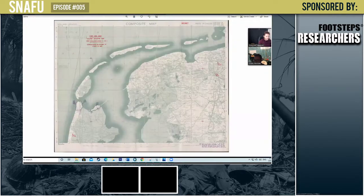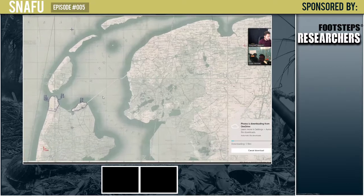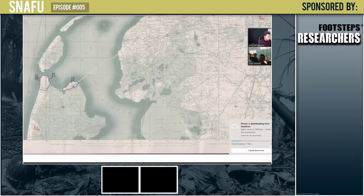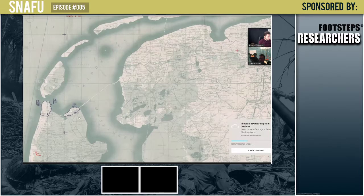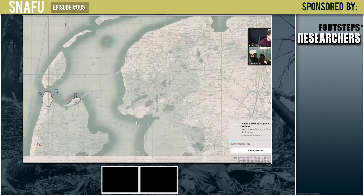Here you can see maps from the end of the Second World War, late May, showing the location of German troops that are still stationed in coastal gun batteries and so on. Wow, that's great. Wait, when is that?